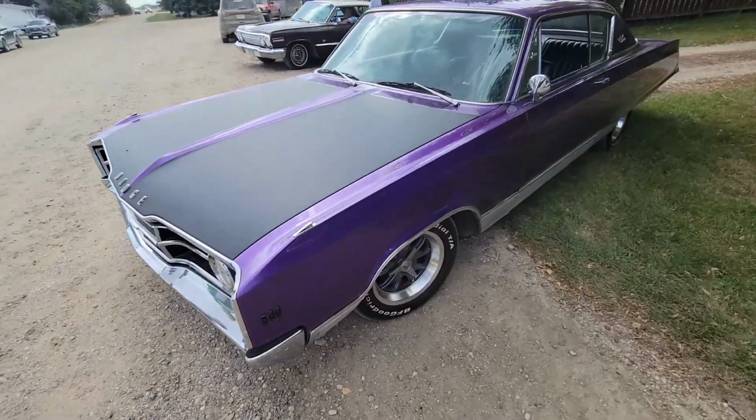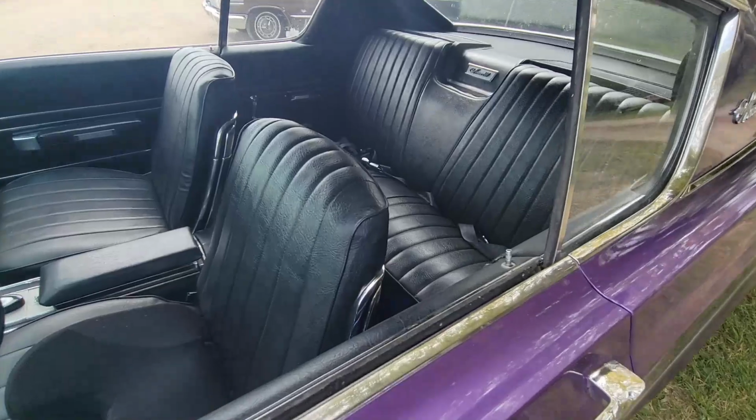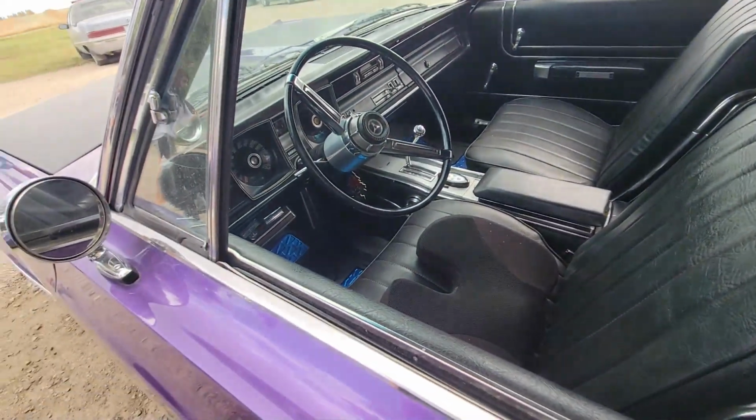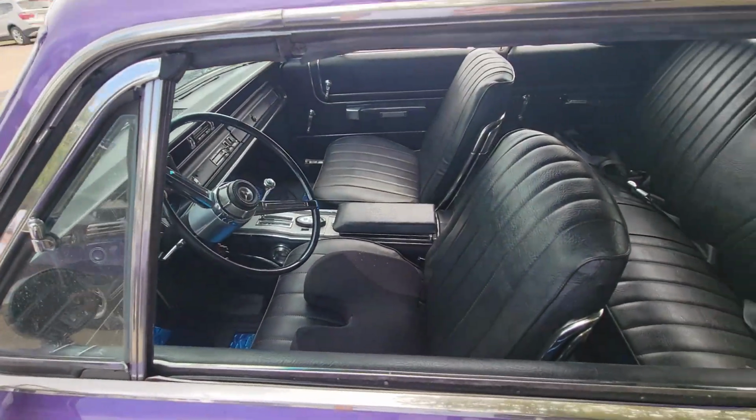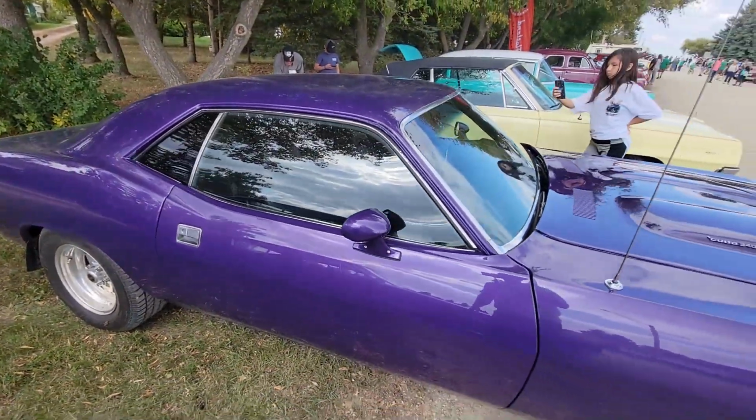That's a nice car. Look at the style. Hey, you don't get this no more in vehicles. Like, that is just gorgeous. And right beside it, got another purple Cuda.